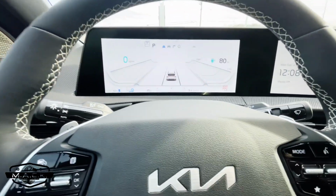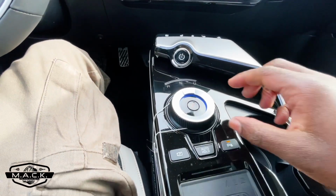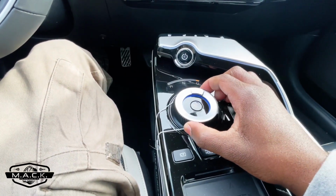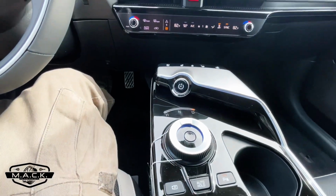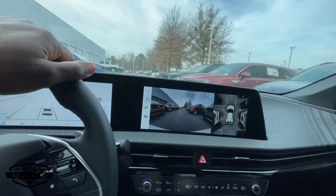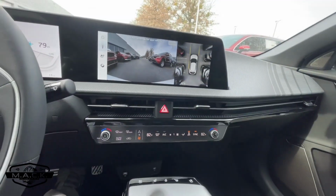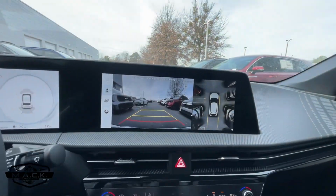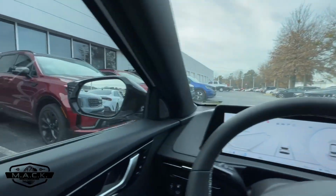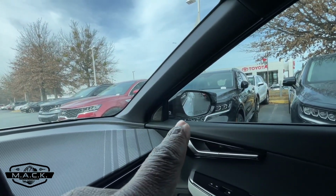So let's go. As I said before, you have your rotary dial here, and to put in drive mode, you just turn to drive. And we're off. So I just put the car in reverse, and this is your reverse camera. Let me just put it back in reverse. This is reverse, right? All the mirrors changed. The mirrors aimed down towards the ground on both sides. If you see there, it's aimed towards the ground.